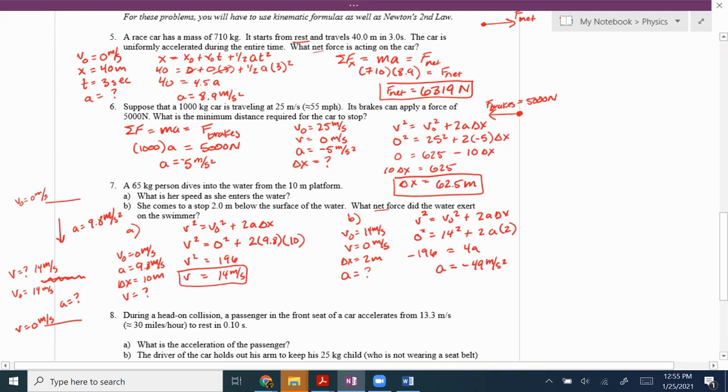It's a pretty big acceleration, but think about someone entering the water, it's going to be fairly big. And then lastly, you just do F equals ma, and their mass is 65 kilograms. Their acceleration is 49 meters per second squared. F is equal to 65 times 49, and that gives you 3,185 newtons.